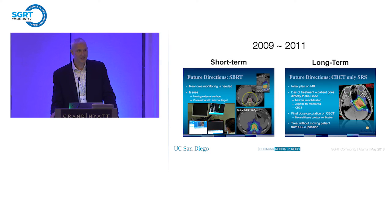Looking at some of the presentations that I gave back in 2009, 2011, I had some ideas already on what the short-term and long-term futures of SGRT were going to be. The picture on the right is a long-term future. Why do we even need CT SIM anymore? Just bring the patient in the room, monitor them in real time with SGRT, get a cone beam CT, and treat away. That should be the future. So that's the first idea that pops into my head.